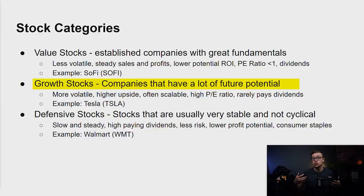Now, investing in growth stocks, also known as growth investing, on the other hand, is where you try to find companies that have tremendous upside. These companies do tend to be more volatile, and they are usually scalable. So you see a lot of growth stocks in the technology industry, because technology-related companies tend to be scalable. There also usually is a high P/E ratio, and that's price to earnings. We're going to go over that here in a bit. And they rarely pay dividends.